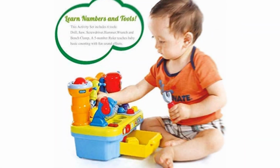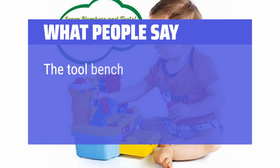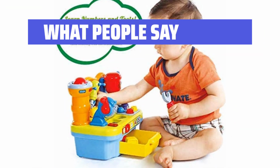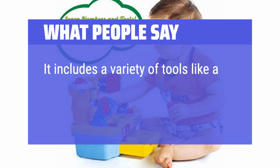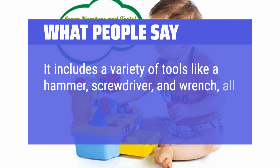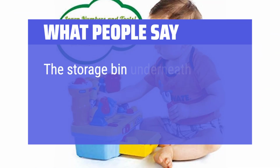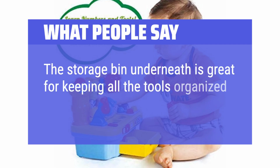What people say: The tool bench has a built-in drill that spins and makes realistic sounds. It includes a variety of tools like a hammer, screwdriver, and wrench, all sized perfectly for little hands. The storage bin underneath is great for keeping all the tools organized when playtime is over.